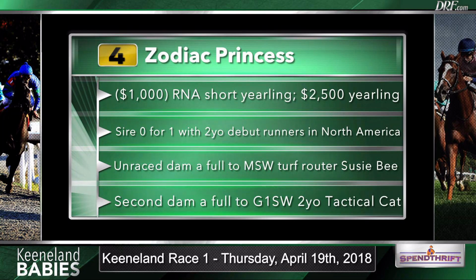The number 4 is Zodiac Princess. And Nicole, I look at this pedigree and I think this filly probably is bred to run about 8.5 furlongs on the turf. Unfortunately, she's getting 4.5 on the dirt on Thursday. Yeah, very much so. This one I'm going to be very excited to see going long, by a Breeders' Cup Turf winner in Red Rock, son of the outstanding Galileo. Broodmare sire English Channel also was a champion who won the Breeders' Cup Turf. So yeah, just kind of an outstanding long-winded turf pedigree. Fortunately for her in the future, unfortunately for her in this spot.